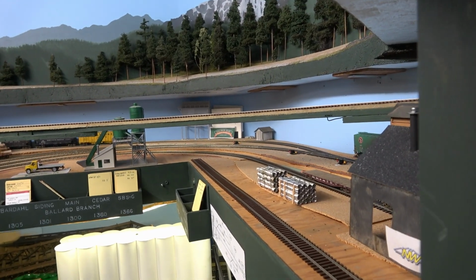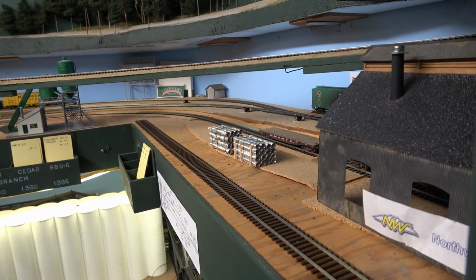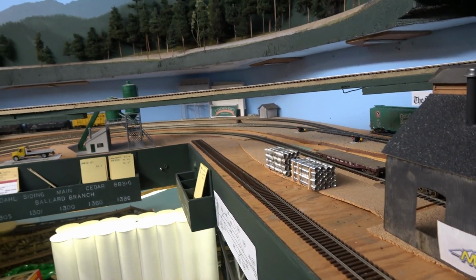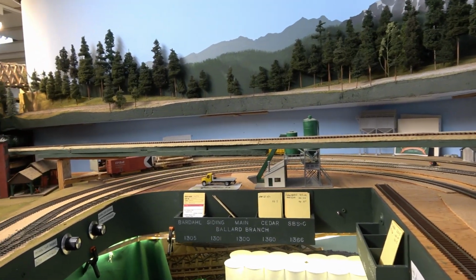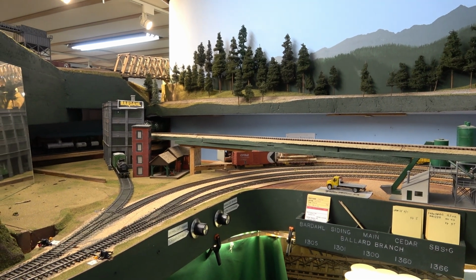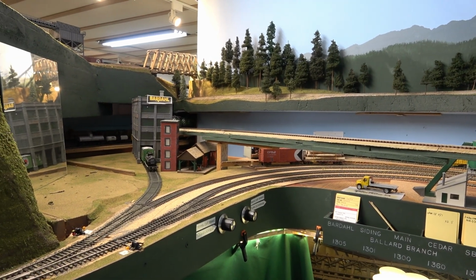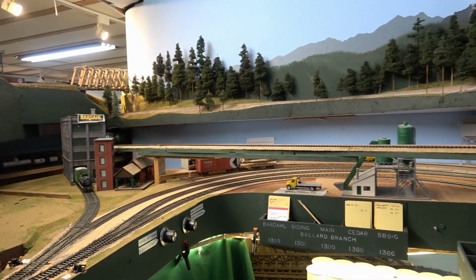Here we have Northwest Steel and Pipe on the right. We have the aggregates company in the back, which is still there, Cedar Mills and Bardol Oil, all in the Ballard area. So there's a Ballard local that comes out of Interbay and goes over and switches those.